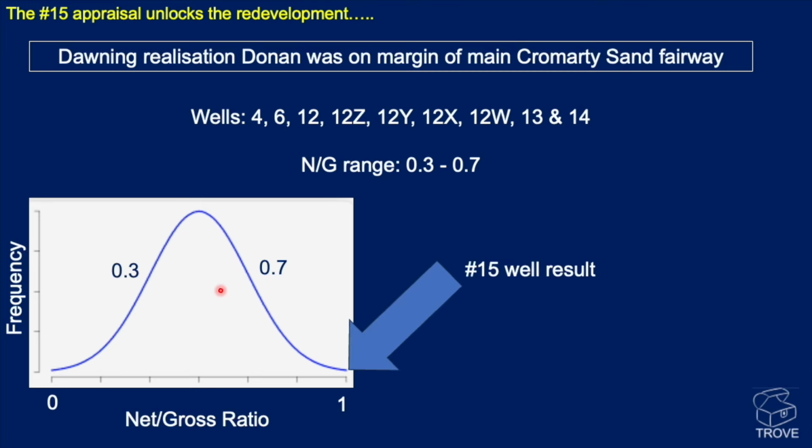Actually, this is where the 15 well came in. It came out with 100% sand in the upper section, and the upper section is the one that really counts. It's where the oil makes its way to the top of a very thick Paleocene sand sequence. So this is where you want the sand to be developed.